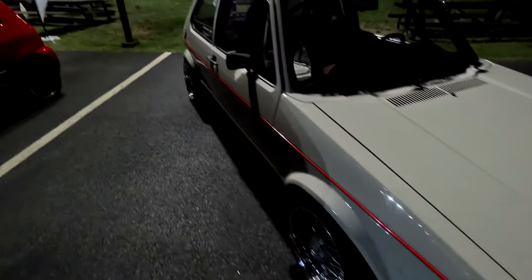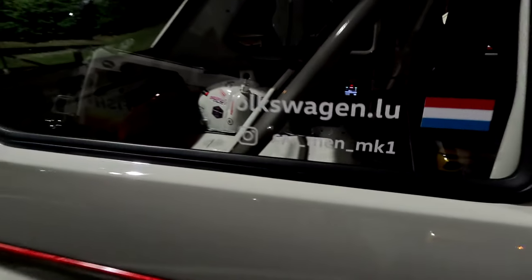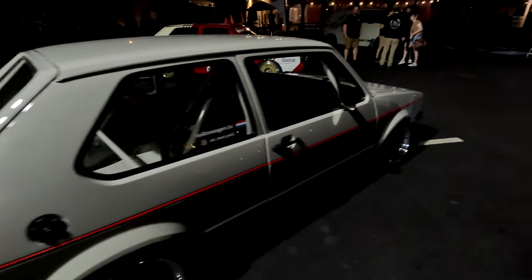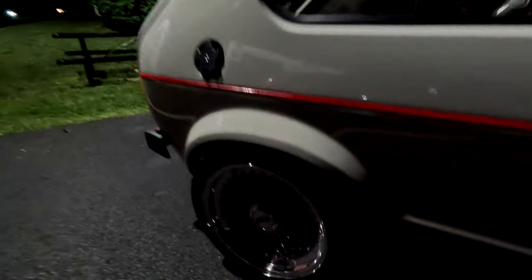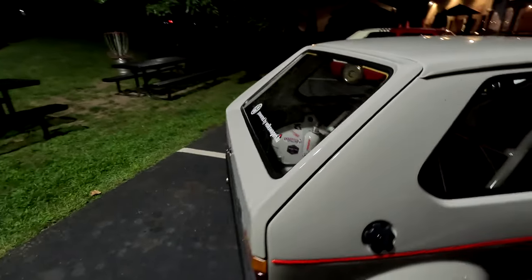And then I've showed this car a couple times, but this is Carmen's 1981 right there. 1981 Mark I Rabbit with a 16 valve in it. Very cool car. She bought this car as a shell, built the entire thing, which is sick. BBS RMs. And at some point this week, we'll get a ride in this thing.